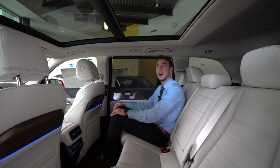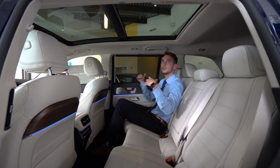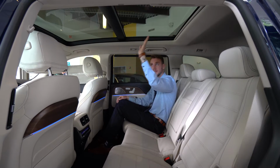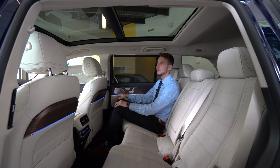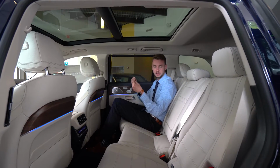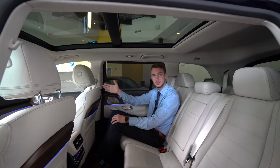Panoramic roof up top, 2 big pieces of glass, really opens up the cabin, even for your rear passengers. There's a fabric cover as well. You can automatically extend, covers all the way down to the front of the vehicle. Lots of space, lots of room, really just the top line in terms of a luxury SUV. Let's take a closer look at the driver and passenger seats.